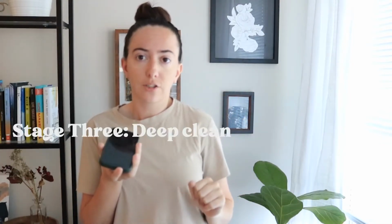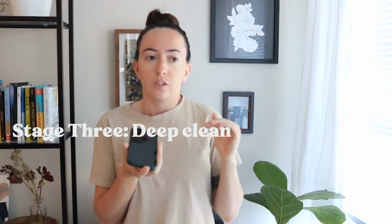Then, yes, stage 3 will be the deep clean. So wiping down everything, vacuuming. The window sills, the window ledges need to be wiped down because I have plants on them and some dirt has kind of gotten on them. It's gross. But yes, that is the plan.